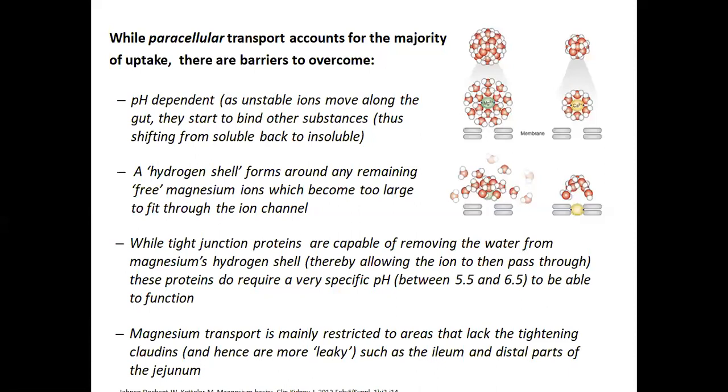The other barrier to absorption is the fact that it starts to attract water. So we get a hydrogen shell forming around our free magnesium ions, and our free magnesium ions then become far too big to be able to fit through the ion channel.